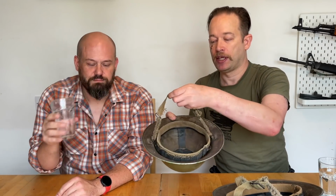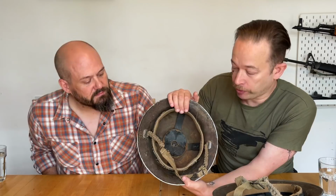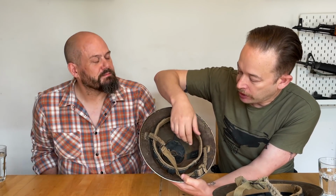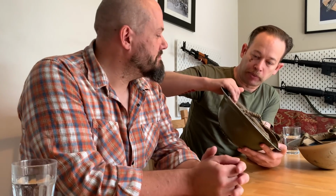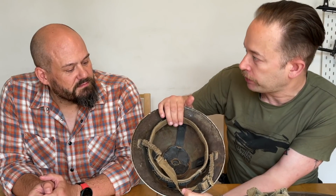So you have to imagine here what this should look like, because these always get a little bit decayed and corroded. So this is dried out. You have a sorbo pad, which would be very spongy originally, and this fibre rim to hold it all in place, the cloth sweatband, and there would be an oilcloth liner inside there. And I will show you later on a repro of the oilcloth liner, so you can imagine it.